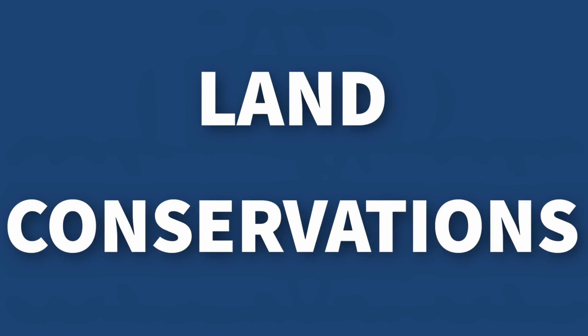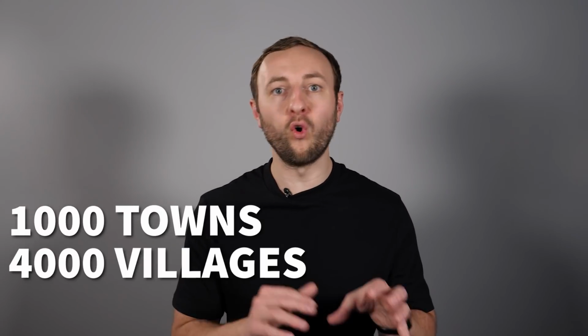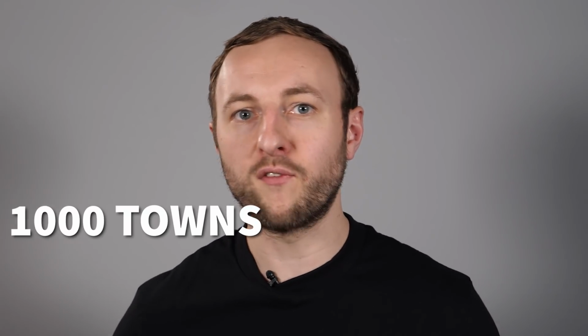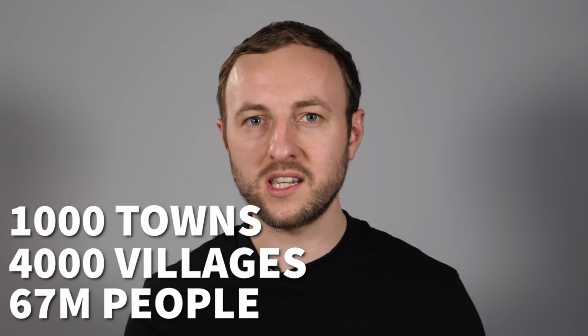And finally, a big one is land conservation. I'm not completely sure out in America, but 93% of our land is not urbanized. What I mean by that is in the UK, 7% of our land is used, which I think is absolutely crazy. We've got around 1,000 towns and around 4,000 villages in the UK. So that's 5,000 sets of clusters, if you like. I'm gonna say that again: 1,000 towns and 4,000 villages for 67 million people, which means we have hugely concentrated areas.